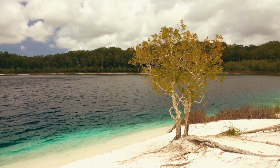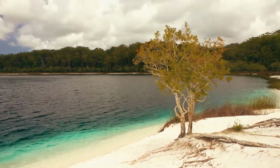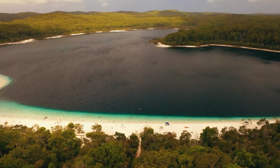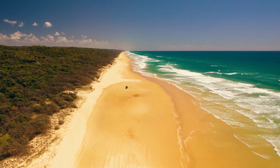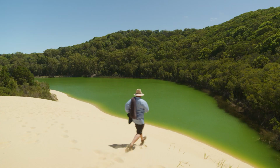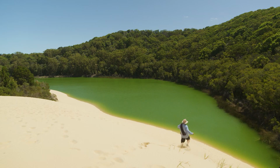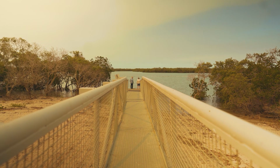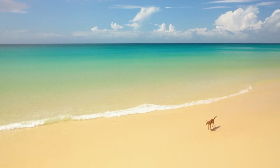I've been exploring Queensland's amazing Fraser Coast. From the rainforests, to the lakes, the wide sandy beaches, the sandy trails on the mainland. I've been gathering memories of some of the most spectacular places on the planet. Experiences that will remain with me forever.